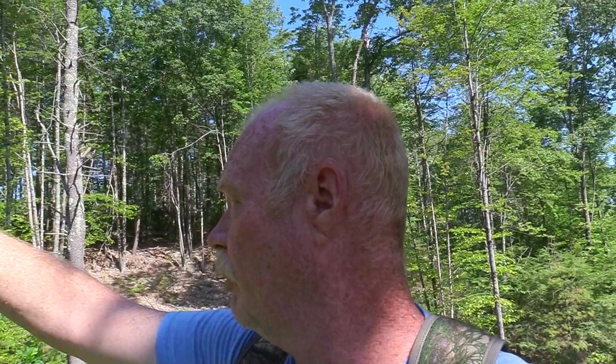This looks like it might be a halfway decent spot there. That bedding that I was just talking about is right over there, and it continues on in that direction. There's a nice little trail that comes down this way, and if you can see over behind me, it's kind of a natural funnel if they're coming off that hill, and there's plenty of oaks down below me. I'm going to put it on the map anyway.